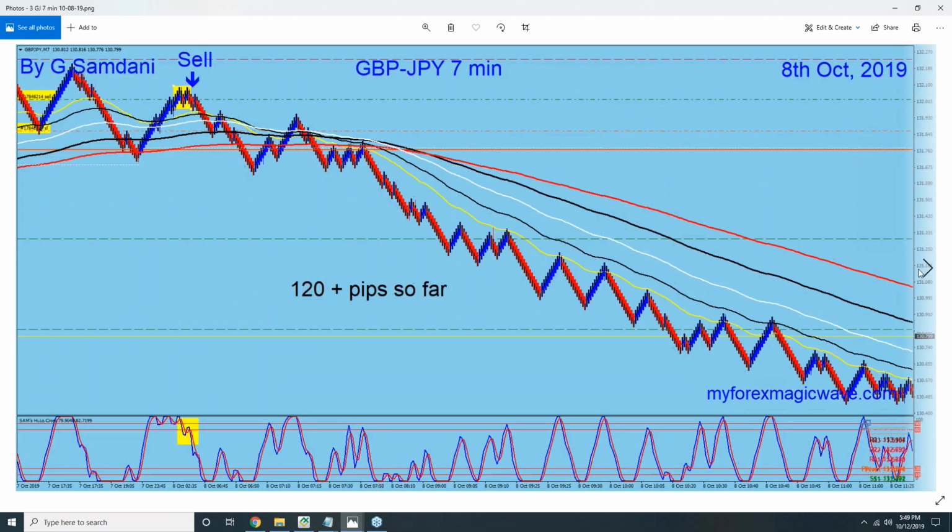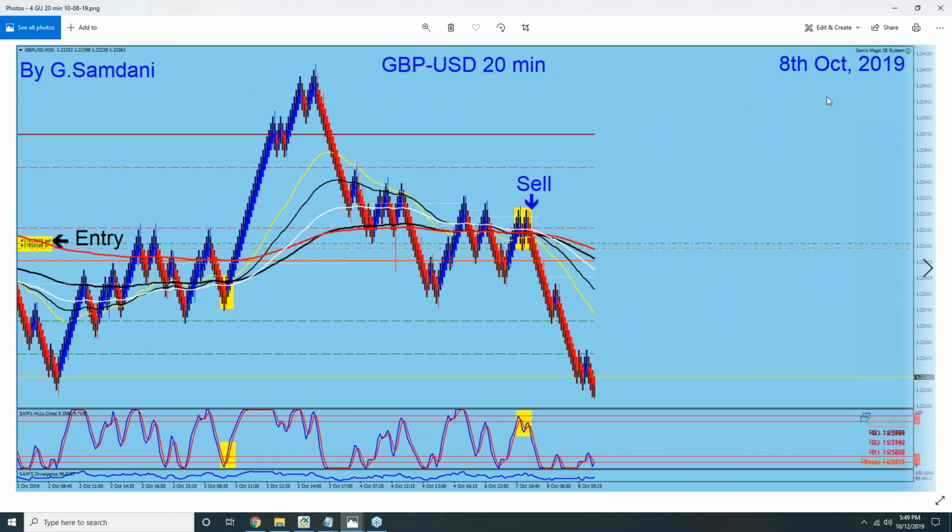Then come October 8th, and pound starts getting weaker, and this is what happened. So pound yen, because of the pound weakness, 7 minute entry here, all the way down 120 pip, and this is on the 8th. Pound USD, all pound weakness, and right there all the way down, this indicates up all the way to the upside. So this is from the 20-minute chart.